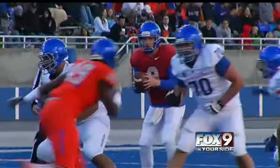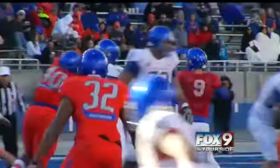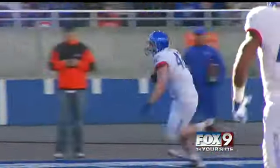Then backup QB Grant Hedrick finds the stat sheet. A quick hitter to tight end Jake Hardy. You know you can never count out those Hardy boys. Jake rumbles in for 6.